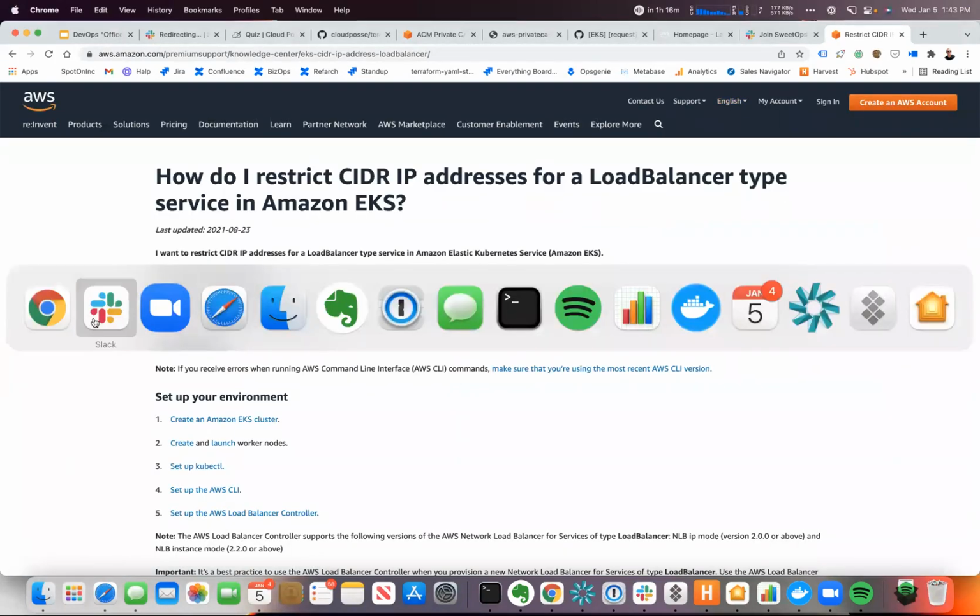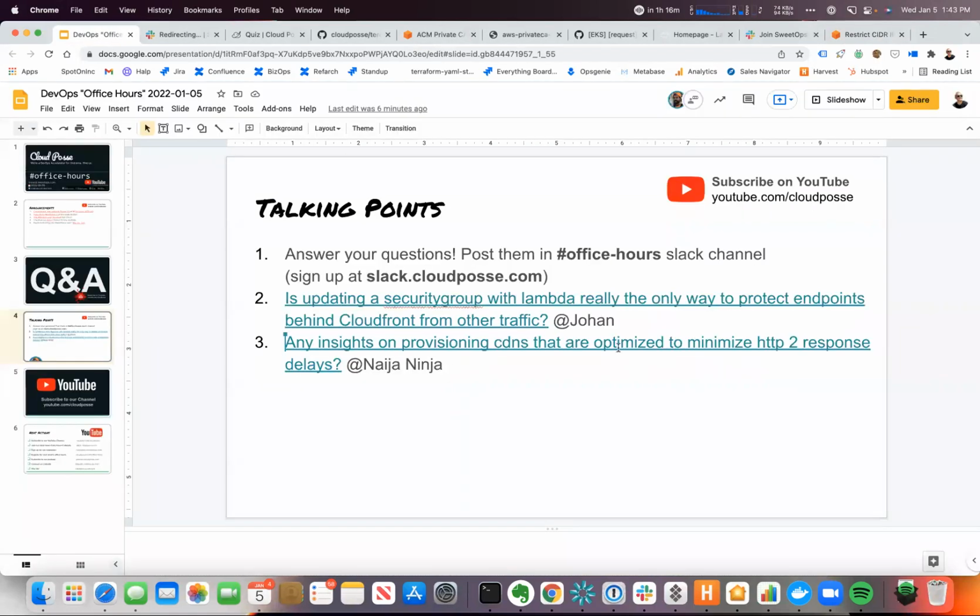So the question as it was asked was, is updating the security group with a lambda the only way to protect endpoints behind CloudFront from other traffic? All right, I confess I read Cloudflare because that's what we were just dealing with. So the answer I was going to give was related to Cloudflare.